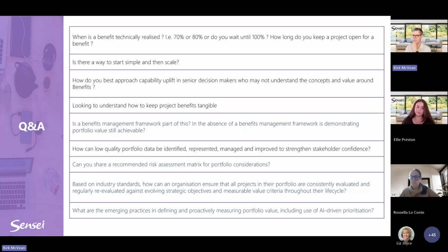So a couple more on this page. Again, please feel free to post more in the chat. Or if you didn't like my answer, post a follow-up question. A couple of things that we had on here. The way to start simple and scale: I'd say set those goals. Just create some goals and start to align everything you're already doing to them. Just start there. How do you best approach capability uplift in senior decision makers?